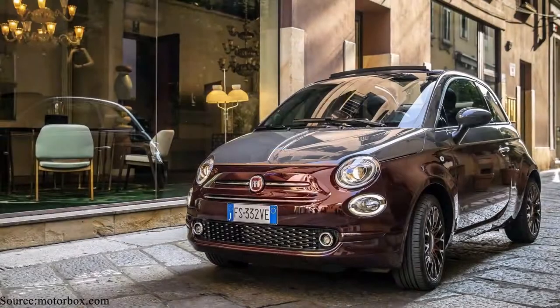Fiat 500 is the cheaper competitor in our list, but despite that, believe it or not, it has more than 50 years of tradition. Passion is a feature. Even someone who has no idea about cars will say that Italians did it.